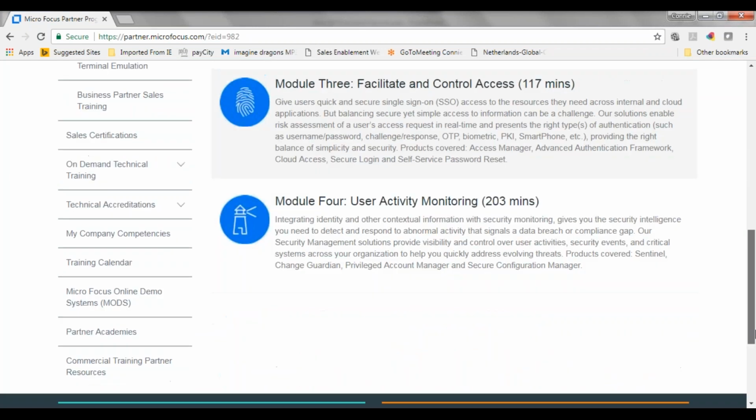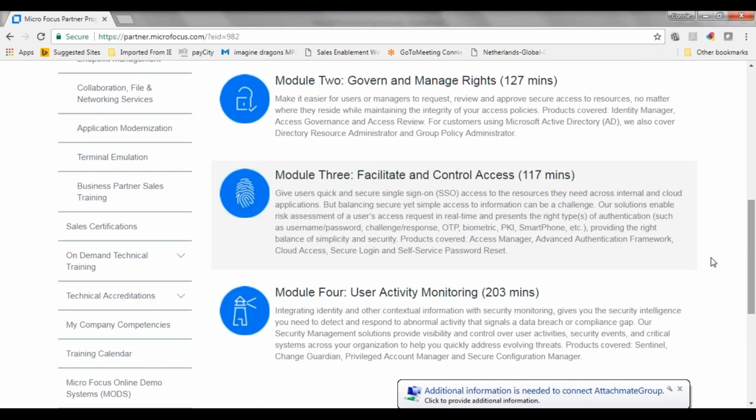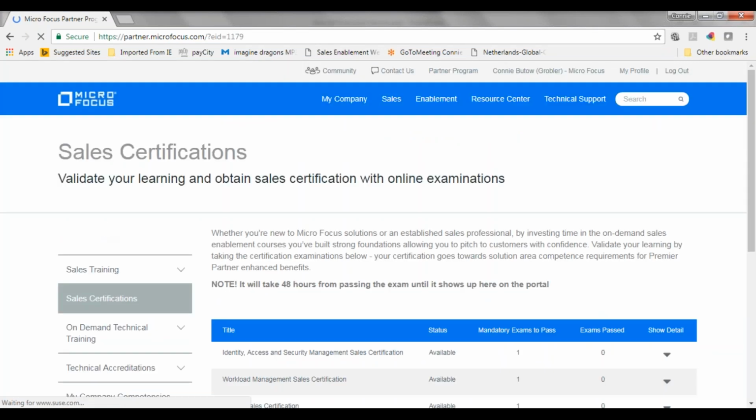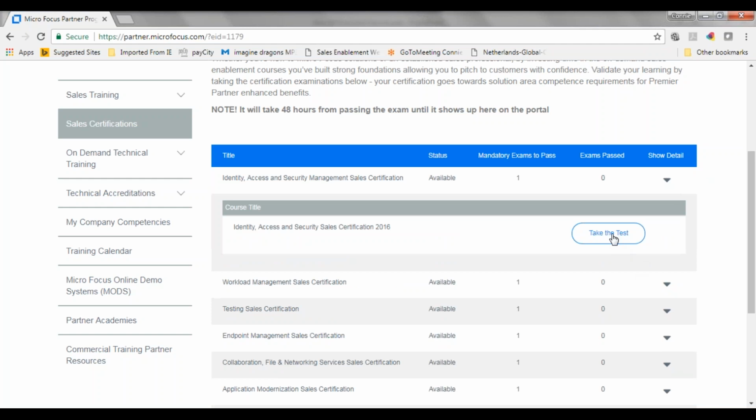In this case, we have 4 training modules. We give you an estimate of how long it takes to get through them. Once you've completed all of that, you may want to go and do the sales certification by clicking on sales certifications. These are all the sales certs that are available. If you want to do the identity access security one, you click on the show detail triangle there. And you can then take the test.